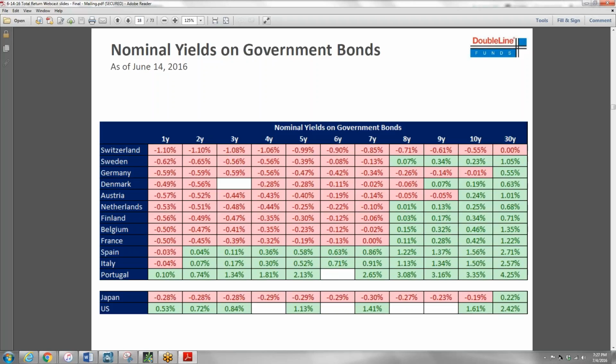The problem is that you get into a deflationary period, and you can't fight deflation with deflation. And you can see, look at Switzerland. They have a one-year yield, the yield on their one-year treasury bond, the equivalent, is negative 1.1%. Okay, that is not a good sign. That is a bearish sign. And you look at a dozen countries right here that are in a period of negative interest rates on their government bonds.